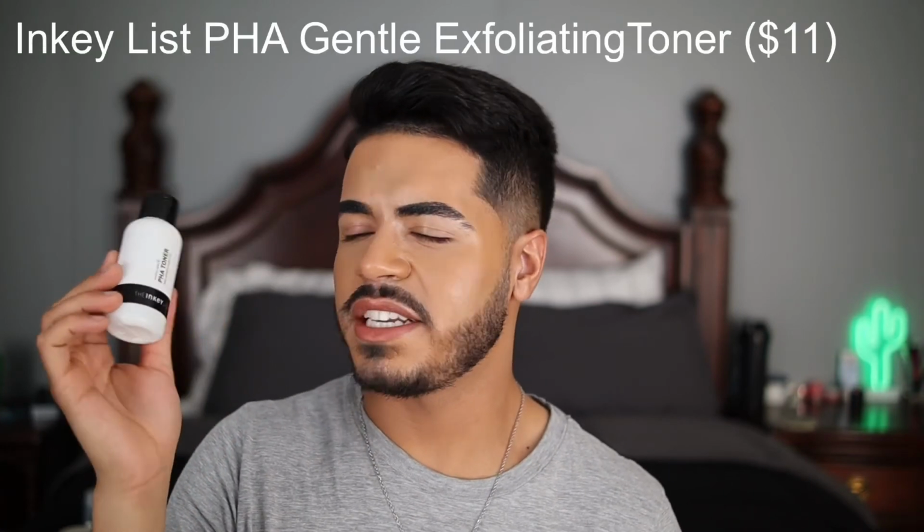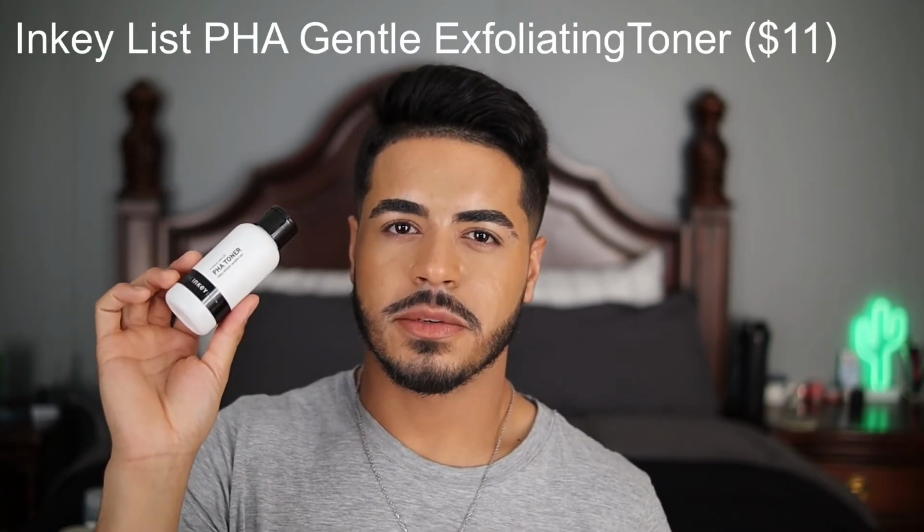Another toner that I want to highlight is this Inkey PHA Gentle Exfoliating Toner. As the name suggests, the main ingredient in here is polyhydroxy acids, or PHAs. These operate similarly to alpha hydroxy acids. They're water soluble, so they're going to work more on the surface of the skin and help to break up dead skin cells that are sitting on top of the skin. So it's really going to help with improving skin texture and promoting an even skin tone.